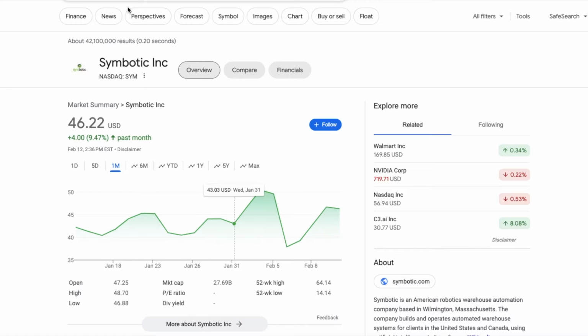Now, there's many ways to value a company, but since Symbotic is not yet profitable, I elect to use the price to sales ratio. And just to give some context, Tesla's price to sales ratio is currently around 7, and many feel that company is incredibly overvalued. Well, if Tesla is overvalued at a price to sales of 7, then Symbotic is definitely overvalued at a price to sales of around 20.